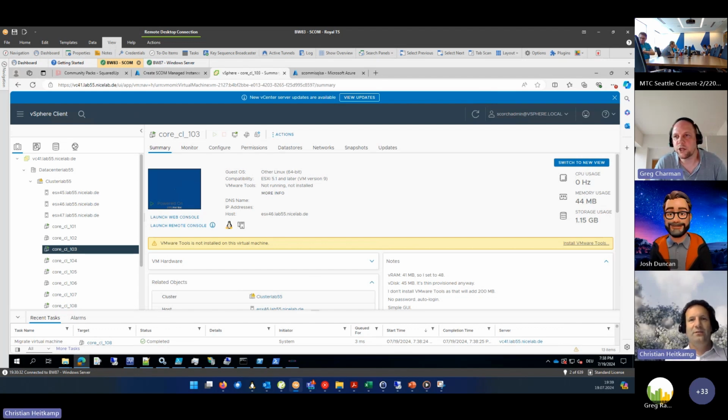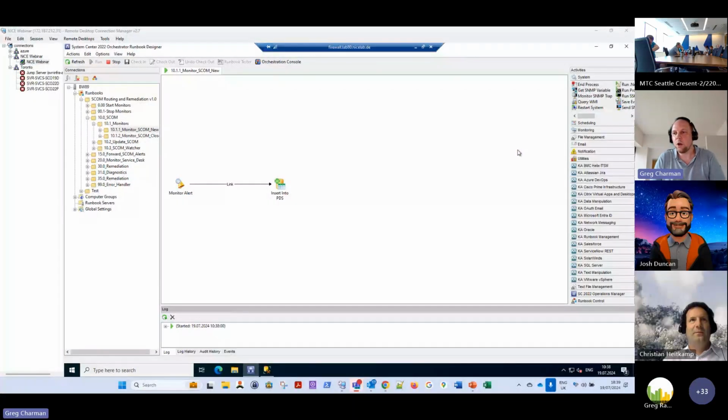Absolutely. Okay, so great, let me share my screen. Okay, everybody, hopefully you can now see my screen. What Christian has shown you is the view you have from an operations manager point of the alerts being picked up, raised, and then incident ticket numbers appearing, and then things getting resolved. So let's just show you a little bit about how that magic is happening in the background.